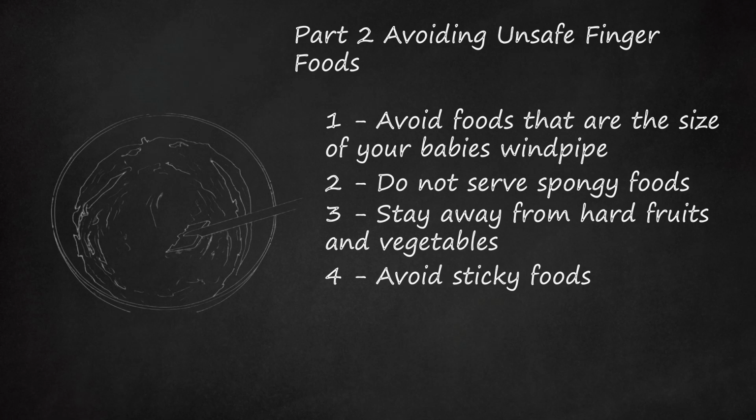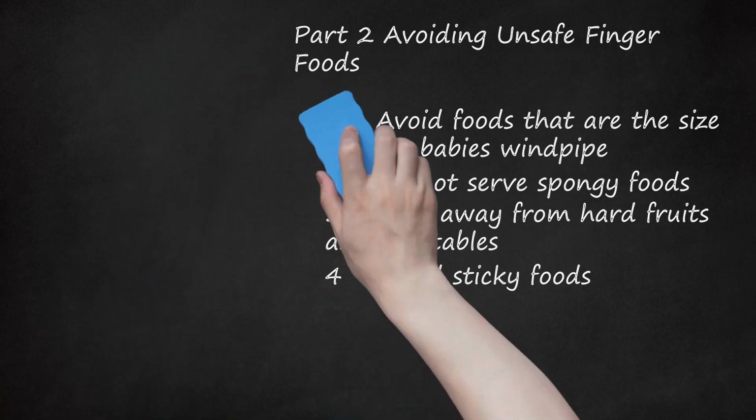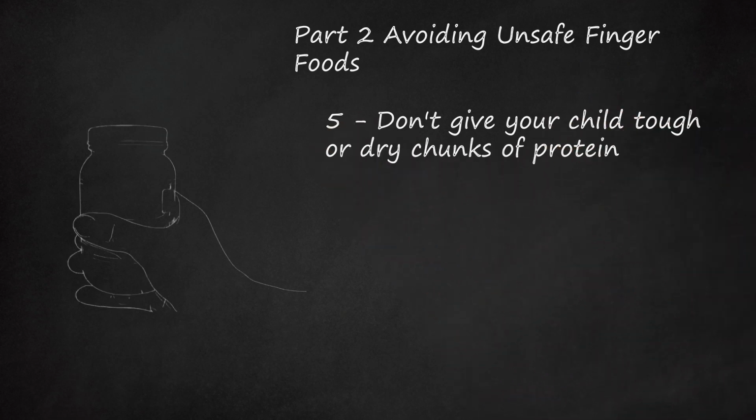to swallow them. Avoid foods like dried fruit, popcorn, hard candy, peanut butter or cubed peanut butter sandwiches and sticky or gummy candies. 5. Don't give your child tough or dry chunks of protein. When you're trying new protein-based foods with your child, make sure to start with moist proteins. Those that are tough or dry can present a problem.